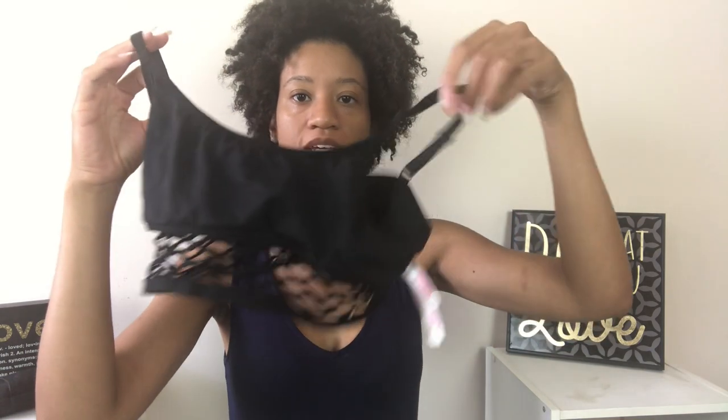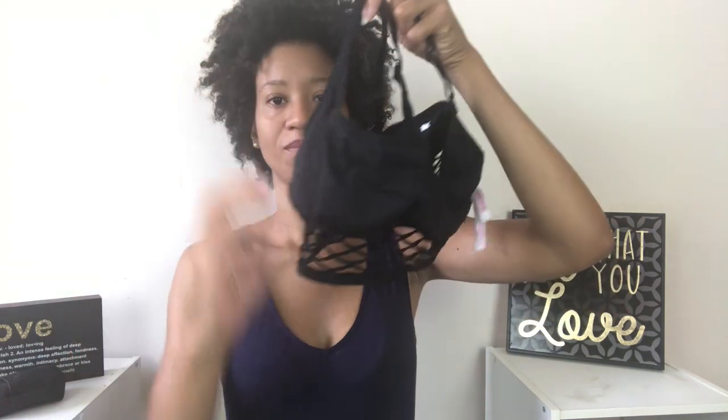Anywho, I think this is another one. This purple is pretty, isn't it? Look how pretty this purple is. 34D. Another one. And another one. Oh, these are some joggers for my son. Nothing spectacular, just some regular old joggers. This is a Victoria's Secret, I'm sorry, a Pink little bra thingy. I don't know what this is at the bottom. It's actually kind of weird, but whatever.